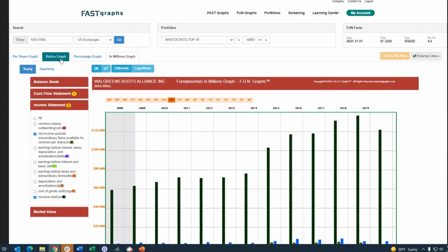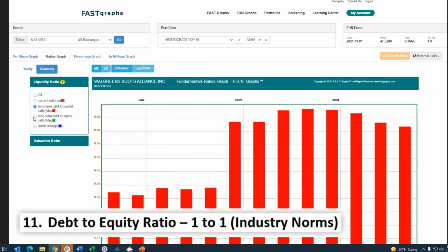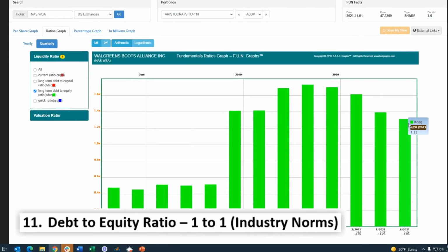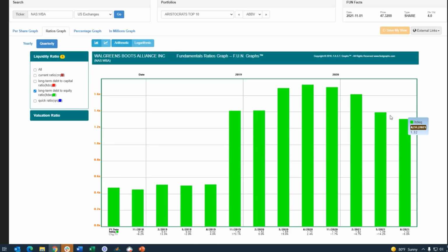Then I'm going to go look at some ratios here. I want to look at debt to equity ratio first. I'm going to go to debt to equity ratio. I've got a debt to equity ratio of 1.32. That meets my 1-to-1 minimum industry norm criteria, so I kind of like that.